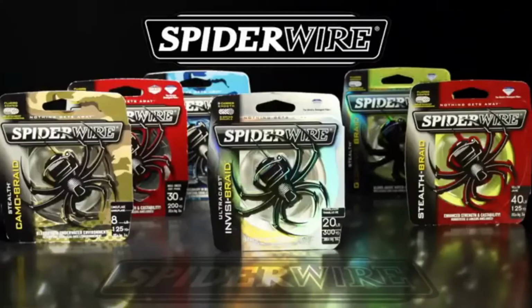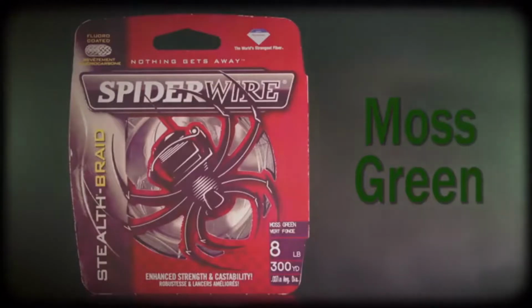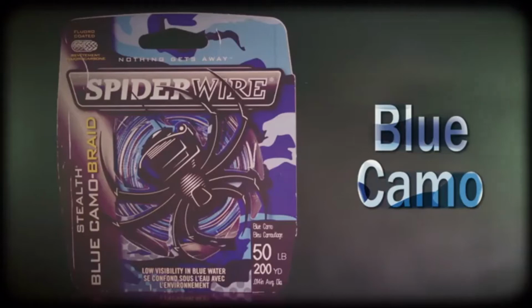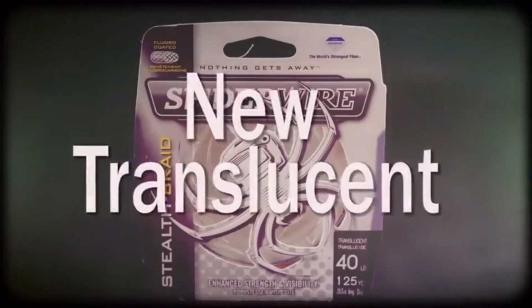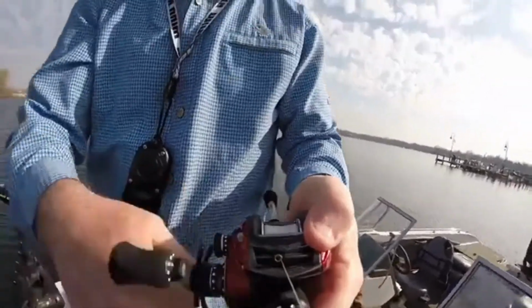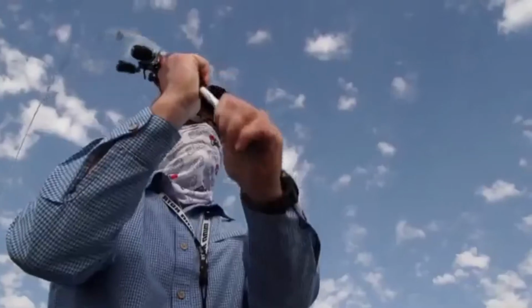Spiderwire Stealth comes in 6 colors: moss green, green camo, glow vis, high vis yellow, blue camo, and new translucent. Translucent is a game-changing line. Below the surface, its fluoro coating helps break up the line's outline to reduce its visibility to fish. But above the water, it appears white, so it's easy to see.